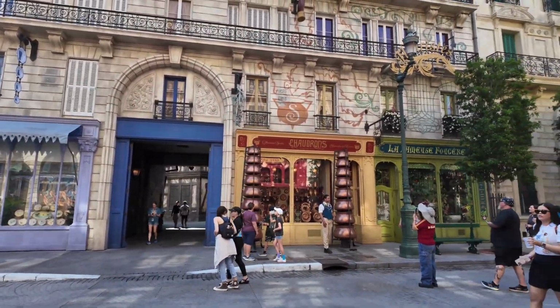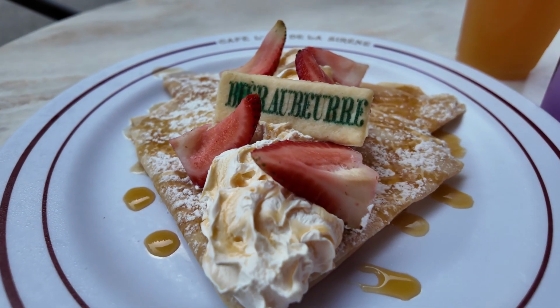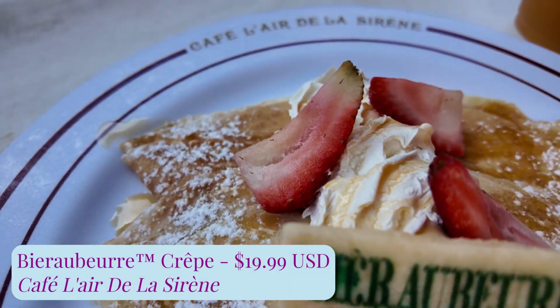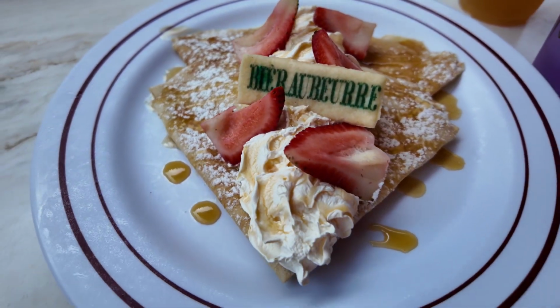This is here at the Harry Potter Ministry of Magic portal in Epic Universe. I'm starting the morning off with the butterbeer crepe, which is a shortbread cookie butter Bavarian cream, butterbeer cream, strawberries, butterbeer drizzle, and a shortbread cookie garnish for $19.99. So it's a little bit pricey, but it does come with your beverage, a non-alcoholic beverage. It does not include the mocktail, but you can get hot teas.